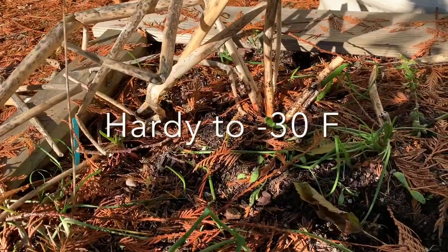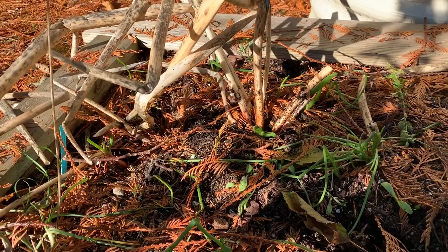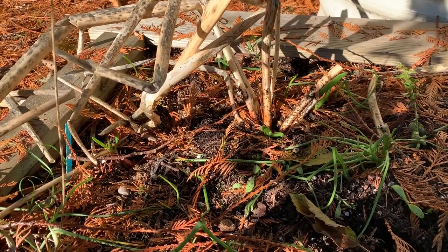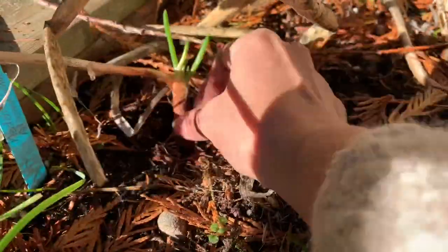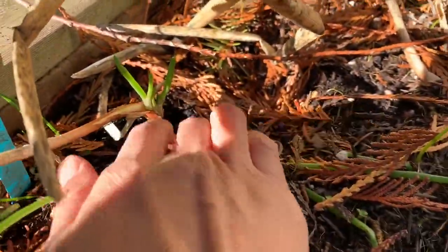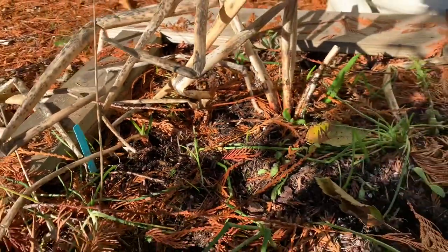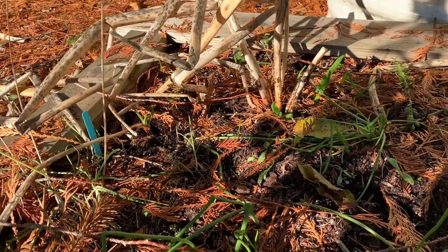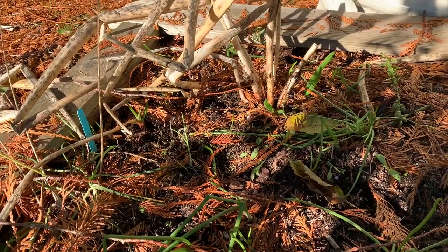Tree onions are hardy to zones 3 to 9 and are cold hardy all the way down to negative 30 degrees Fahrenheit, and they do best in full sun. There's another bulb that's starting to sprout. And it's a good idea to keep them in their own raised bed or in containers because they will spread and they are very productive.